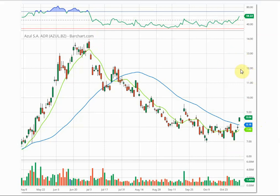Here's a stock that really looks good. Unfortunately, it's an airline, so it is sensitive to the economy, consumer spending, and the price of fuel. But the stock seems to be telling us something else. If we do get a move up to the old highs, it would be a very nice percentage return as well. Okay, so AZUL is looking bullish.